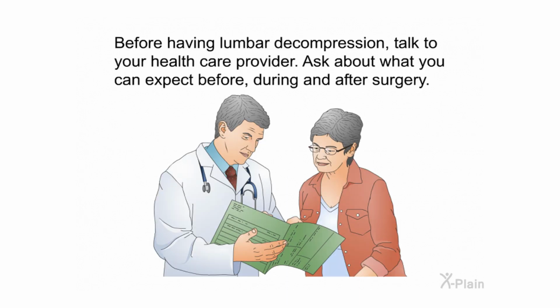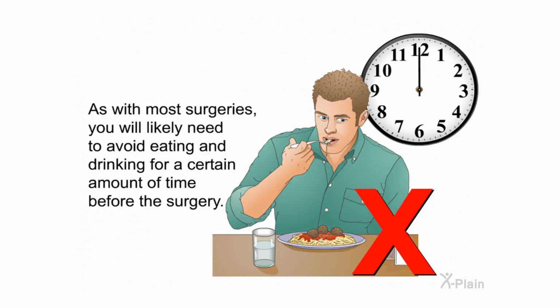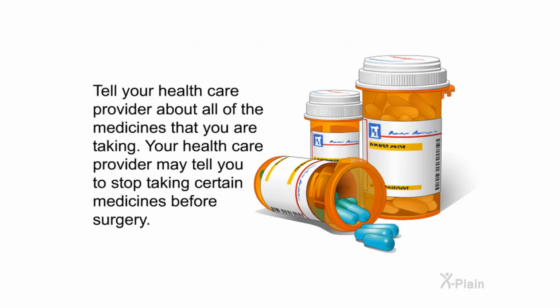Before the surgery. Before having lumbar decompression, talk to your healthcare provider. Ask about what you can expect before, during, and after surgery. As with most surgeries, you will likely need to avoid eating and drinking for a certain amount of time before the surgery. Tell your healthcare provider about all of the medicines that you are taking. Your healthcare provider may tell you to stop taking certain medicines before surgery.